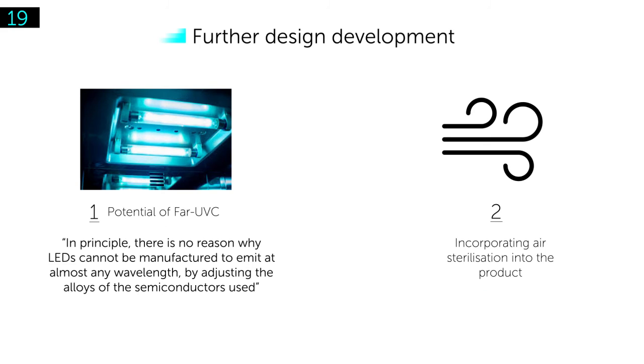So finally, the further design developments that I considered. First is far UVC, which is a recent technology that's still in its infant stages, but its potential is huge. By using a narrow range of UV wavelengths, unlike UVC, it doesn't cause harm to humans while still remaining lethal to viruses. With far UVC, sterilization could become a safe and routine process that could operate in the background of every public space, like train stations and airports, for example. For my product, it would mean no safety measures would be necessary, no child lock would be needed.